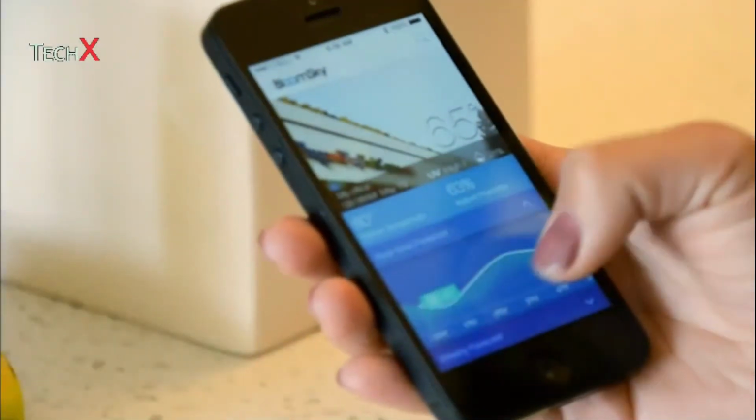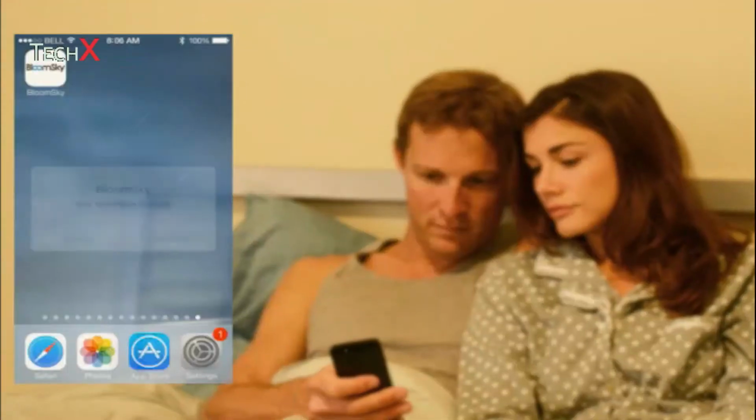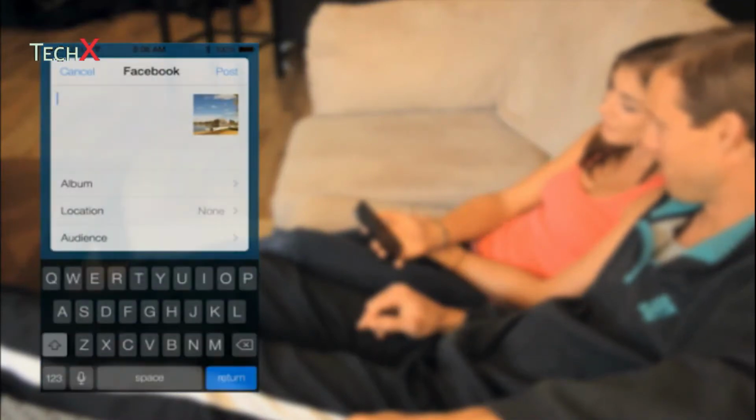Every day, the sky tells a different story, and we've made Bloom Sky its narrator. The app combines all the daily images taken by your Bloom Sky outdoor station to create a spectacular time-lapse video. You can share the beautiful sunset with your family and friends.